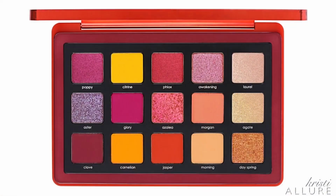I could literally take this palette on vacation right now and be completely satisfied with having it all week. I would probably bring a darker brown, darker black pan of shadow, like my Melt Cosmetics one, just to have for eyeliners and stuff, because it doesn't really have that kind of color in here.